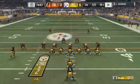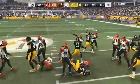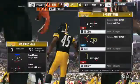They come out here in the I. They run with a fullback mix. And he'll get up to the 43-yard line. Give him 3 yards and a fresh set of downs.